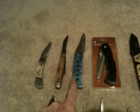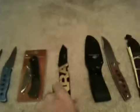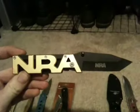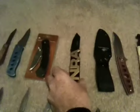This knife is actually a knife from my dad. It's his knife that I'm sharpening for him. This was my grandfather's. I have no clue where I got this. This is an Ozark Trail $1 pocket knife. This is a really cool pocket knife. This is an NRA pocket knife that says NRA in the handle, and I got that for making some donation to the NRA.